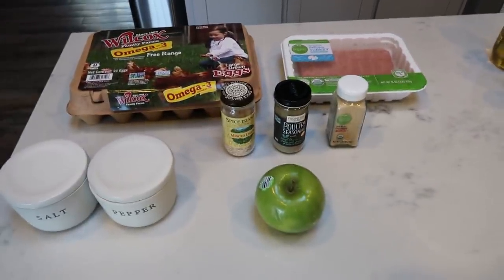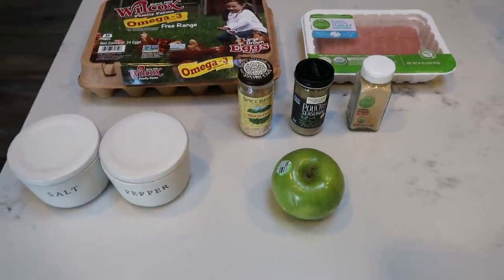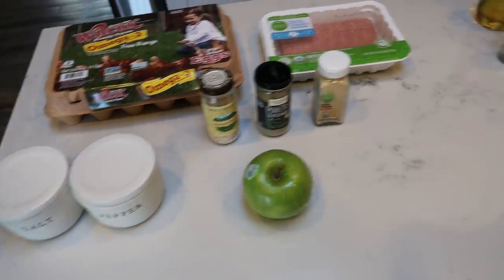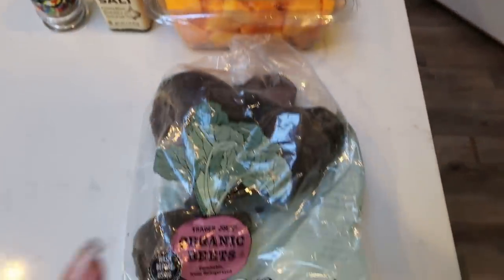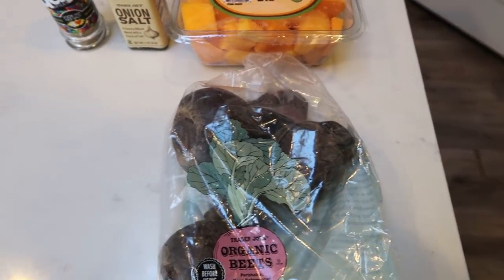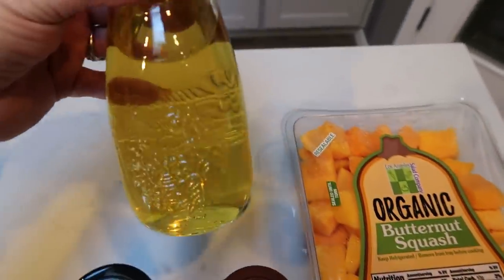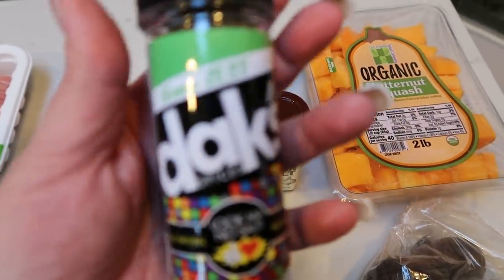For my lunch this week, I'm going to be making turkey meatballs with an apple and onion. The original recipe calls for red onion, but I don't have any, so I'm just subbing minced onion. And then I'm going to roast some veggies. So I'm going to roast up some butternut squash and some organic beets, and I'm going to have those on the side with my meatballs. For my veggies, I have avocado oil, and then I'm going to be topping my veggies with the Dax green zest.